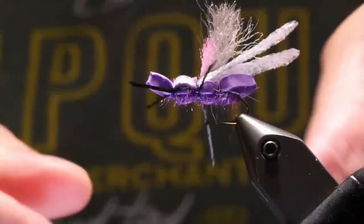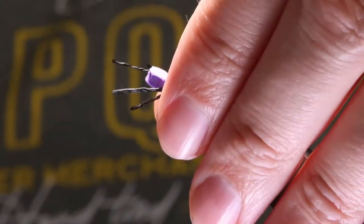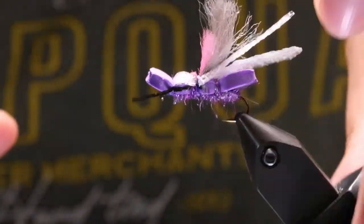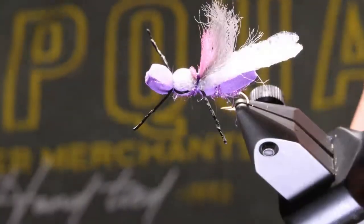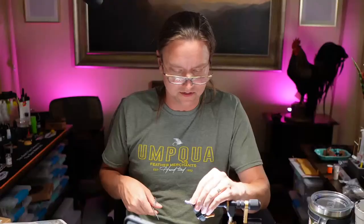I'm going to pull this forward, cut all these legs, see how it looks. See, the back ones are still a little bit long because it's separated. That doesn't look too shabby. It's a cool little guy for a quick little one.